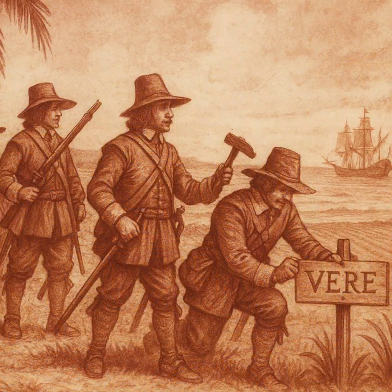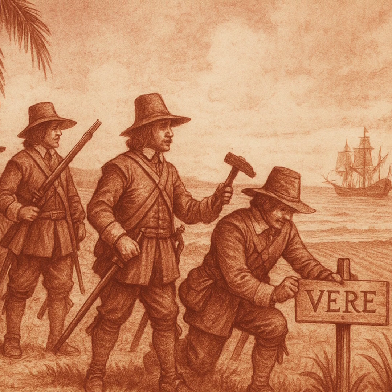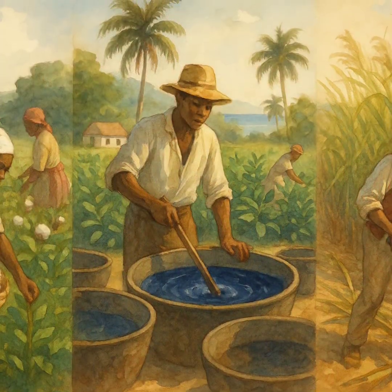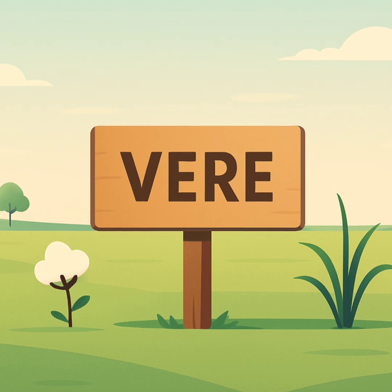Then came the British in 1655. They renamed the region Veer after the wife of a British governor and turned the plains into plantations, first cotton and indigo and eventually sugarcane. And just like that, the Veer Plain was born.